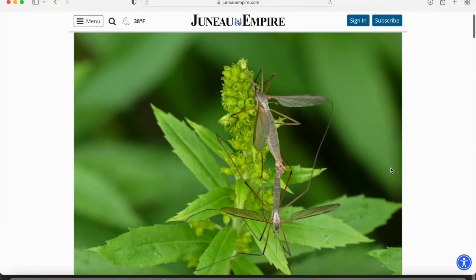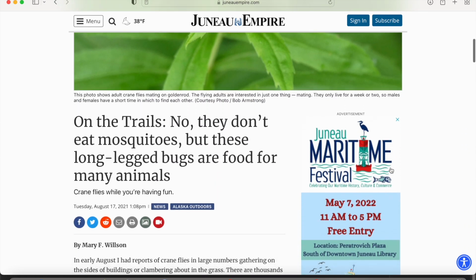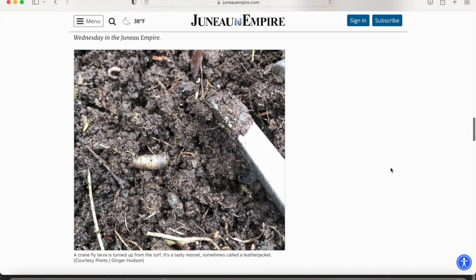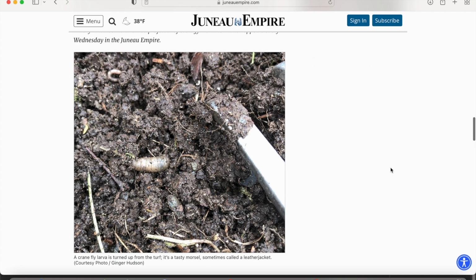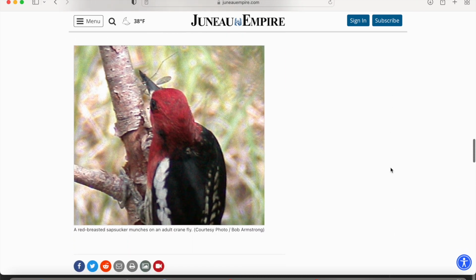Okay, so this is what this sucker is. Crane fly larva. Can be confused with a cutworm. That's the thing about this little guy. He doesn't curl up like a cutworm, and he doesn't have any legs like a cutworm. A red-breasted sapsucker. That's him.